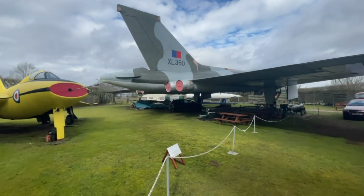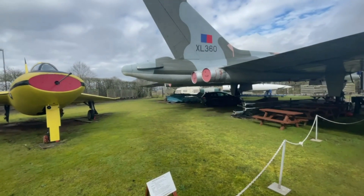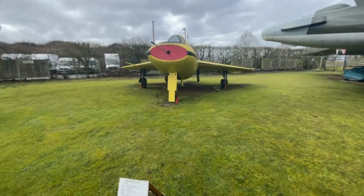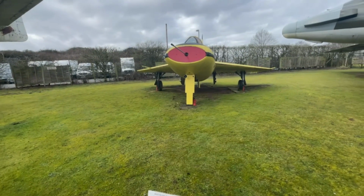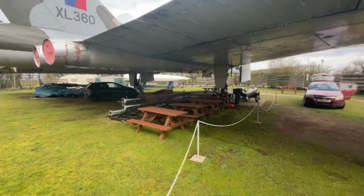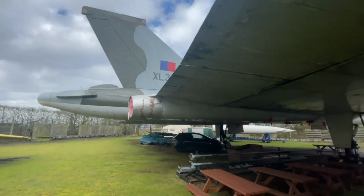This is the main thing here. It's the Vulcan bomber. It's one of the last ones to fly. Obviously been static for a number of years now. And all the Vulcans have stopped flying now, unfortunately. That's a Boulton Paul from 1950s. One single-seat delta wing research aircraft. XL 360.